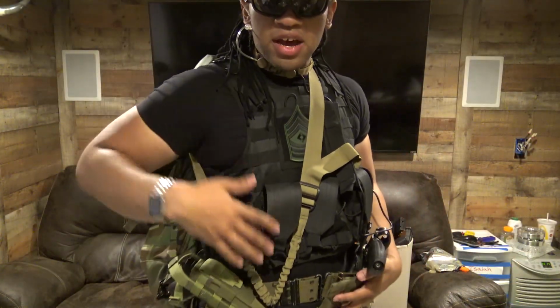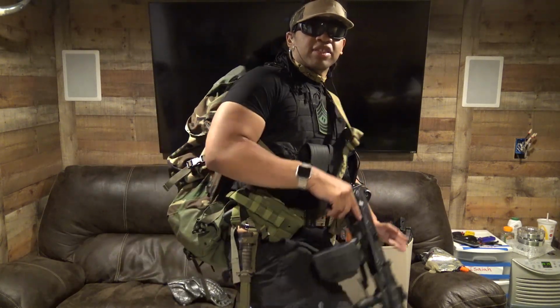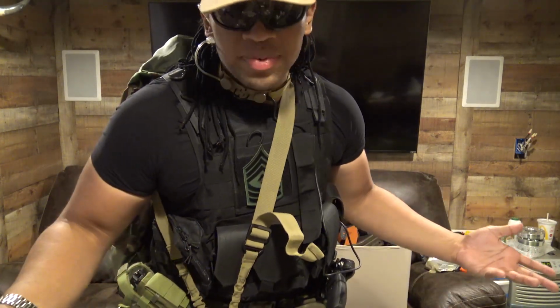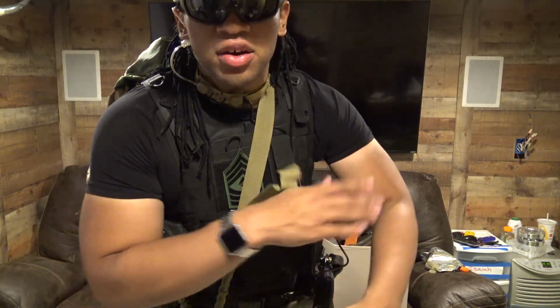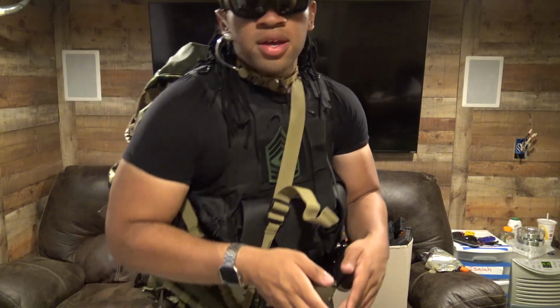Alrighty, working our way down the vest here, just beneath the vest. And actually, guys, I am just wearing shorts right now. Most of the loadout videos do this, but that's just a good representation of what I actually wear. I wear black pants with knee pads. I don't wear any elbow pads. I just wear the knee pads and combat boots, tan combat boots.